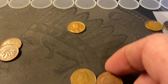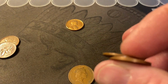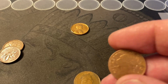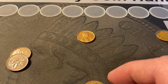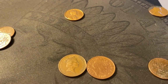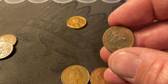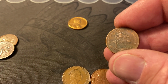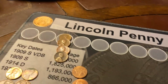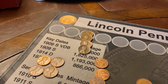And you wouldn't find these in bankroll because they're too big. They're a little bit bigger than a penny, so they wouldn't wrap up in a bankroll. I don't know where they were from. I don't know how they got here in the United States. Maybe, who knows? And this one here is the size of a penny, Commonwealth of the Bahamas. So anyway, we had three nice foreigns there, two Canadians. All in all, this wasn't a bad customer roll penny hunt.